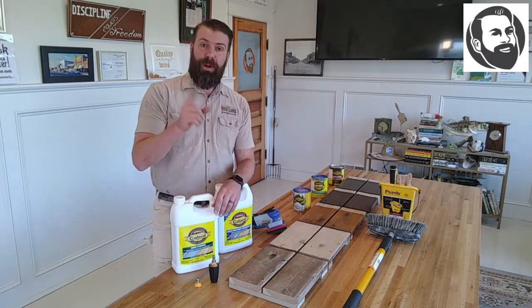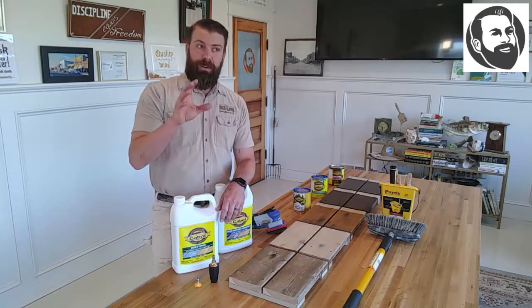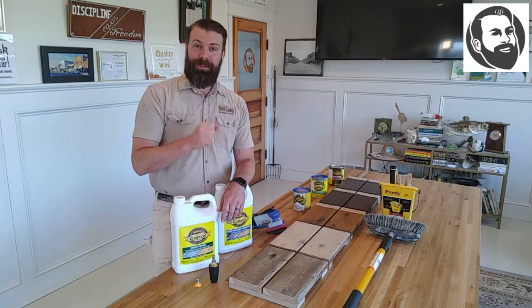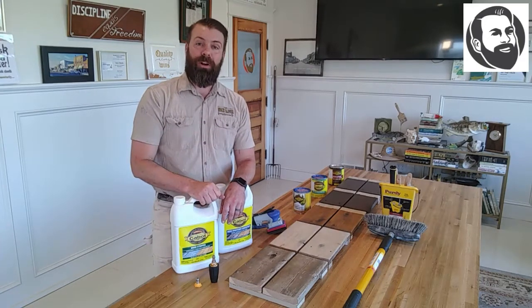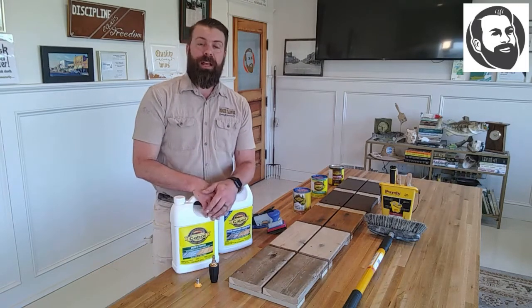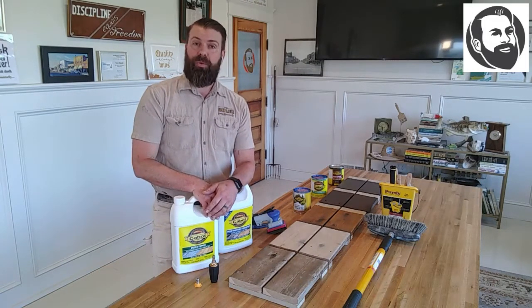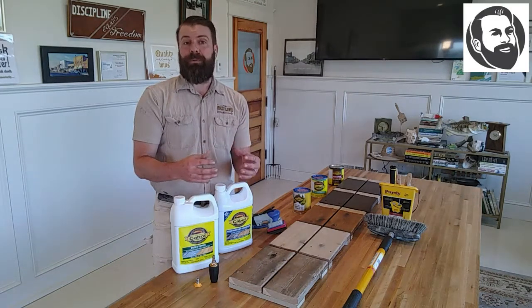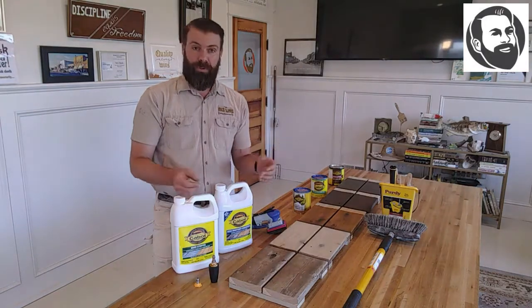So number one, prep. Prep is the biggest thing. Now, one of the worst things you can do is forcibly remove coatings from decks with either pressurized water or mechanical means. Not the worst thing in the world. Sometimes decks call for that, but you're going to do a lot of damage to the wood. So what I've adapted is a very simple, straightforward process, and you can do this with stuff you probably already have or things available at your local store.